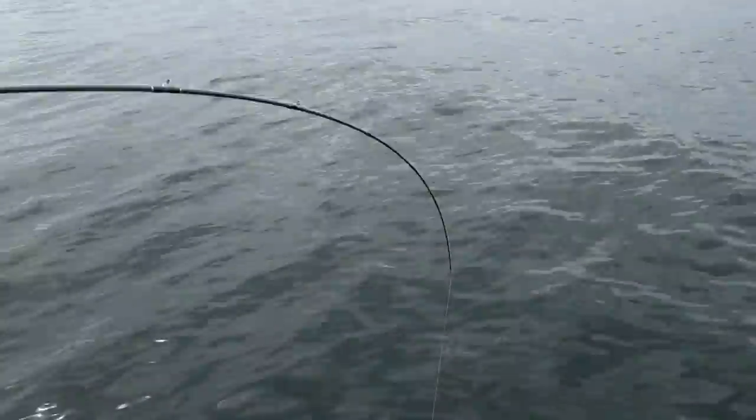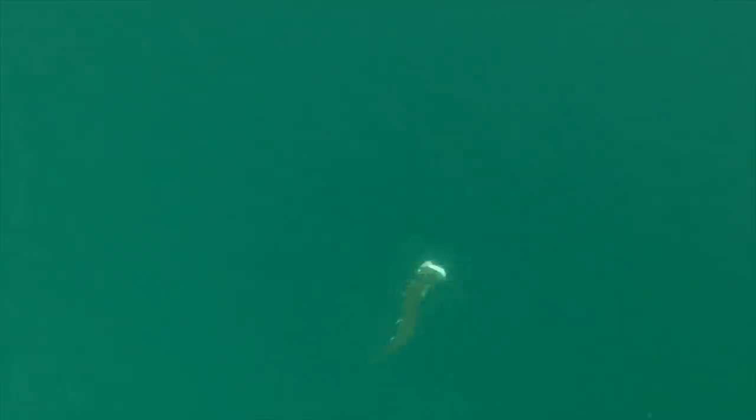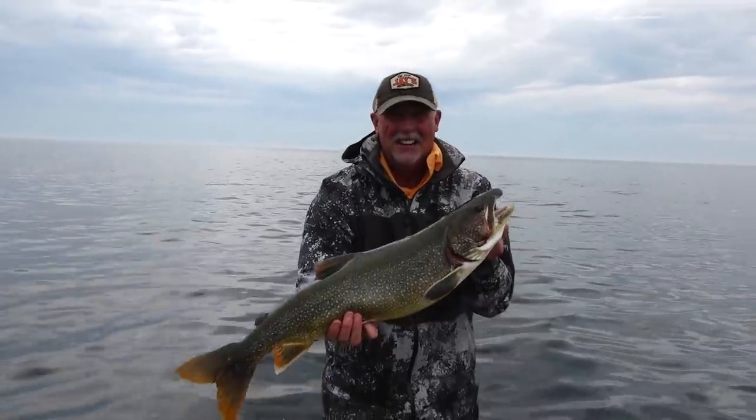Oh, baby. Oh, yeah, that's a really nice fish. I'll see if I can't get him under control here for you, Jake. Get his head up the way it belongs. There we go. Now that's a lake trout.